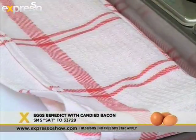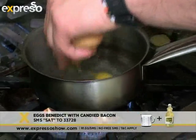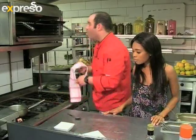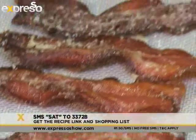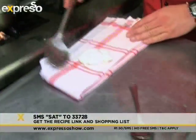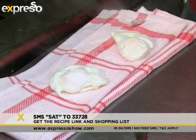And now all we've got left is to do our poached eggs. Add 2 tablespoons of vinegar to a litre of water. Turn down the heat to a gentle simmer and poach the eggs for 2 to 3 minutes for a soft yolk. Okay, so while our eggs are poaching, we're going to take our bacon out because the eggs are almost ready. It's about another minute left on our eggs. And you can see that they've now created this really nice candied top on there, yeah? Okay, so now we're going to take our eggs out of the water. They're perfectly cooked now. We're going to put them onto a dish towel, just so they drain properly, because there's nothing worse than a soggy crumpet.